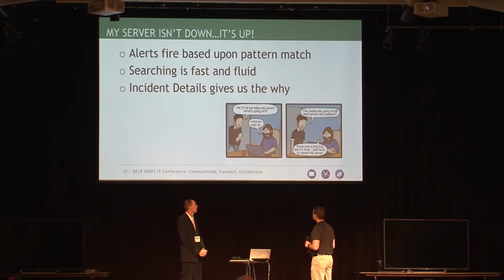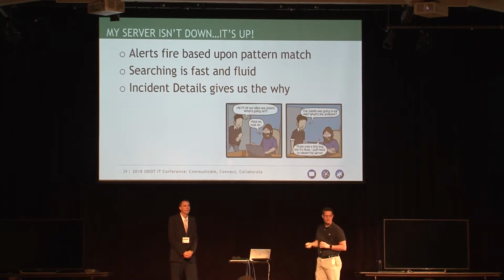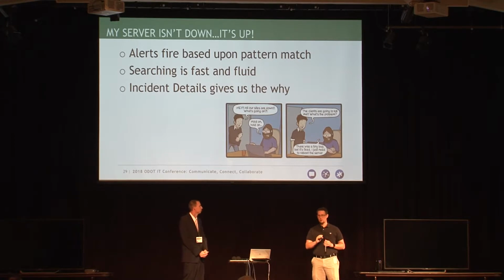But what was interesting about this case, and this shows off the incidents tab, is we see that alerts are firing based upon pattern matches. We can actually make tailored rules within FortiSIEM based upon whatever it is that we're looking for to then fire. The searching is fast and fluid, and the incident tabs and the details can give us the why of why that alert actually fired.